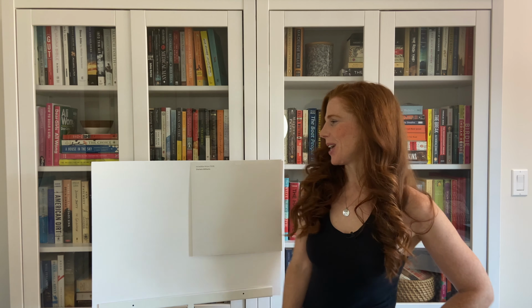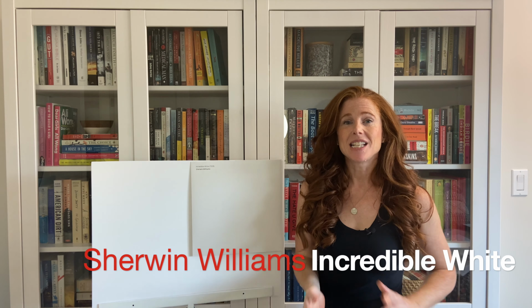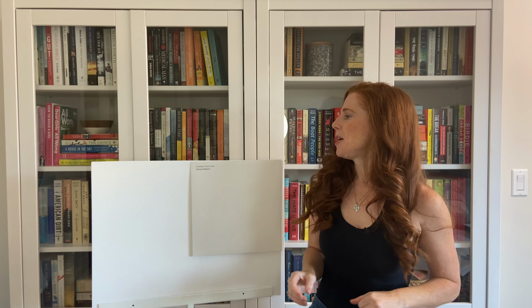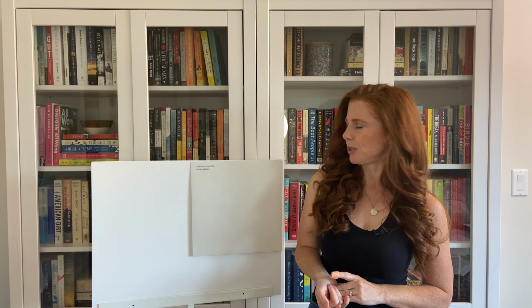Today we're going to look at Sherwin Williams Incredible White. Incredible White is an off-white paint color. Every paint color has an LRV number, and that number tells you how light or dark it is on a scale of 0 to 100. 0 is black, 100 is white. This one's sitting at 74, so it's in the off-white range. Not high up, not getting close to being a white color, but definitely off-white, which means that if you have a super bright room, it's going to wash out a little bit.